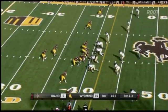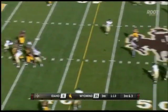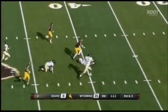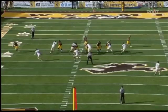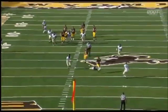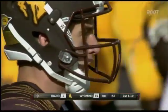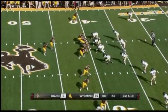Wick the lone back for Wyoming. He now goes in motion. Smith makes the read across the middle. Gentry. To give a lot of credit right here to the big offensive tackle, Walker Madden, who fans out, picks up the blitzing safety. 2nd down and 10 for the Cowboys at the Vandals' 40-yard line.